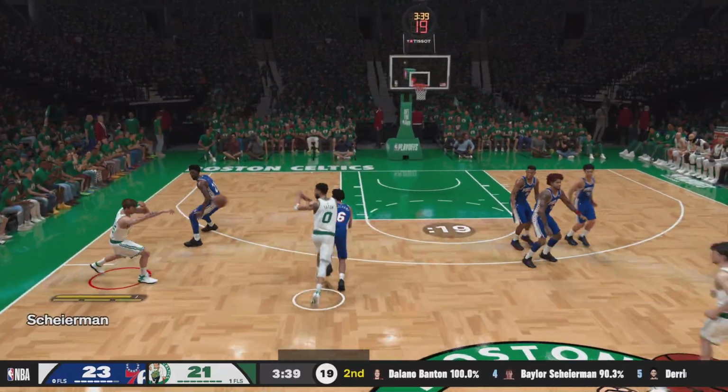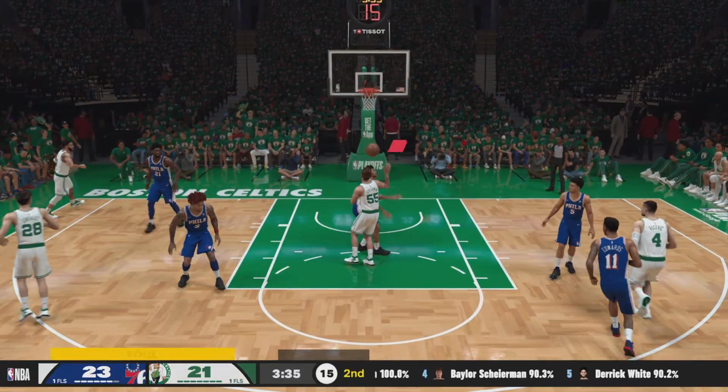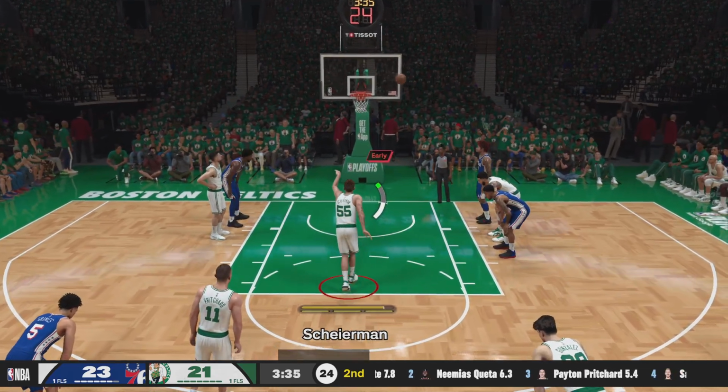Pass to Shireman. Back to Tatum. Here's Shireman, the 11-footer, and the foul is called. He missed it, so he's got a couple of free throws coming his way. And even from where we're sitting, you could clearly tell it was a foul.